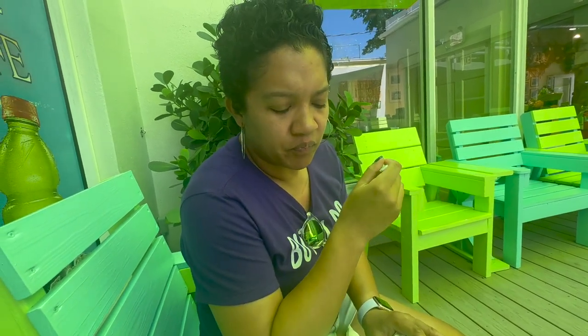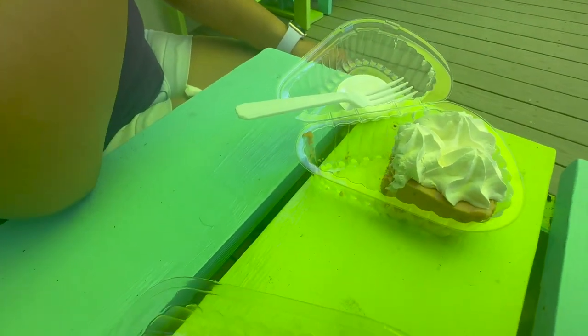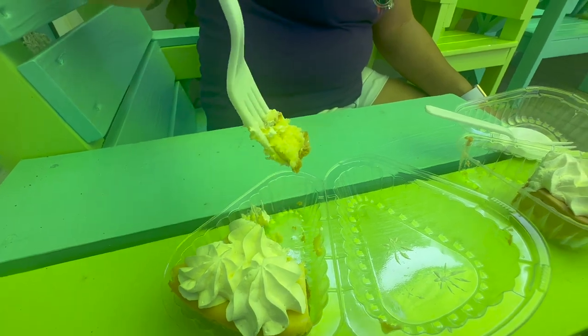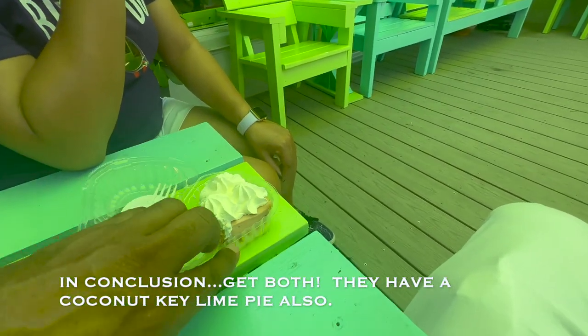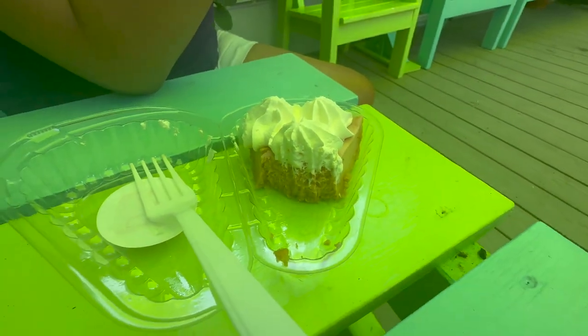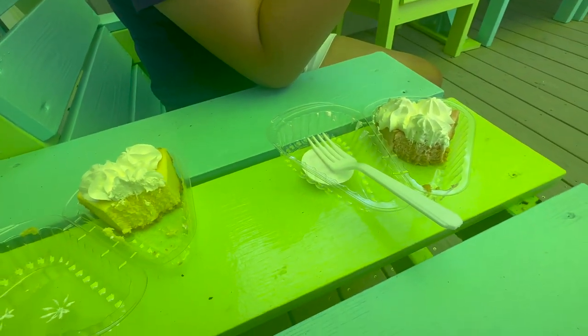Oh, the texture is different too. This one's not like a cheesecake, it's like a tart. Like an icebox pie. Less creamy and less dense. Yeah. Like if this one sits out too long, it's gonna be a puddle. This one's got some substance. They are both good though. But that's more like a strawberry with a little bit of key lime. That strawberry flavor is very good. Good stuff.